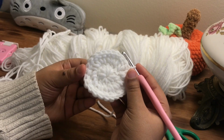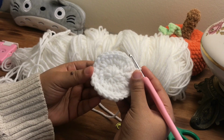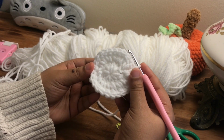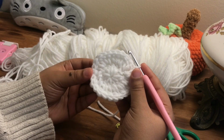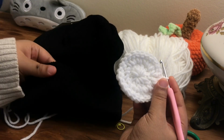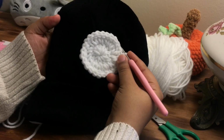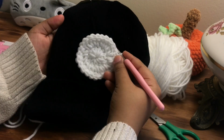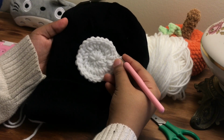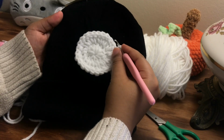So the coaster pattern that I found actually calls for more rows than what I did, and I think this is a good stopping point for the size of the beanie and proportion wise. So this is the beanie and this is the brim, and I think the logo should go right here or here in the middle. Oh my gosh, you guys, I really didn't think about where it was gonna go. I don't know. Oh geez, I don't know.